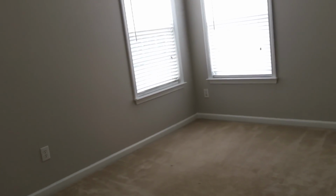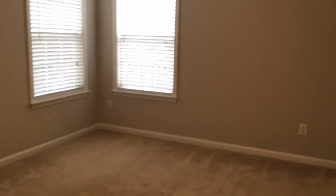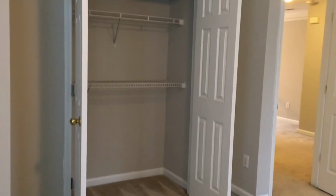And this is going to be my office. This room is huge, you guys. Let's see, I gotta learn the lights. It's funny when you're recording, you don't get the sense of how big things are. But this room is probably the size of our master bedroom now. And it has a nice big closet.